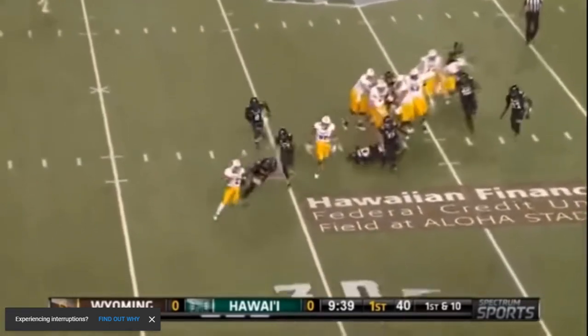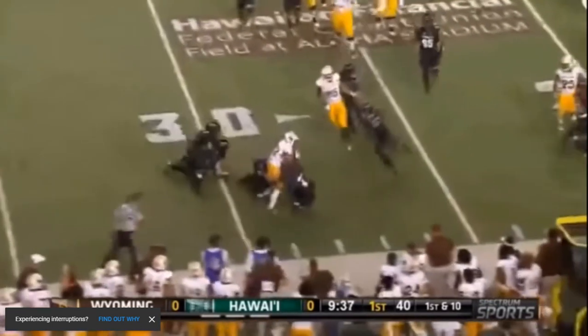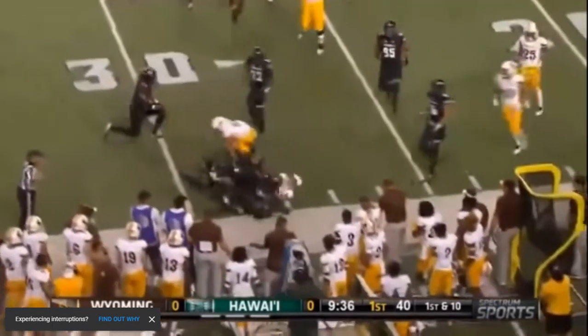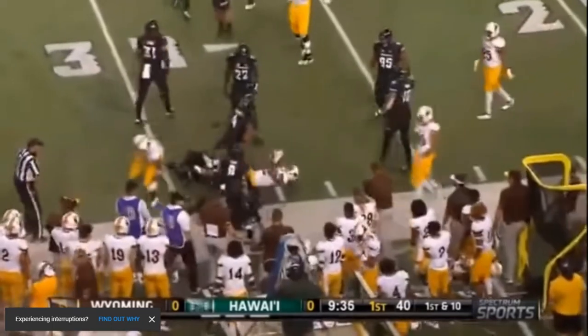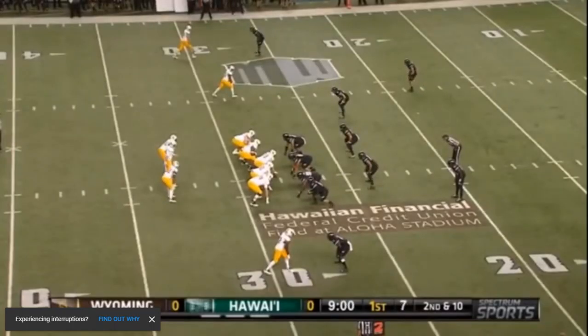Nice shed. I really like how he was able to get off the block. Of course, he missed the tackle, but did well enough there in the first couple phases of the play before the finish to really affect the play negatively for the offense. Here we go.